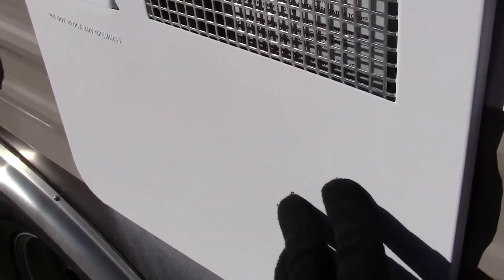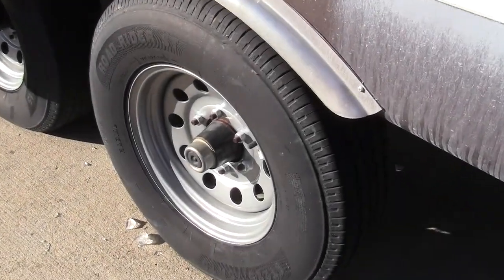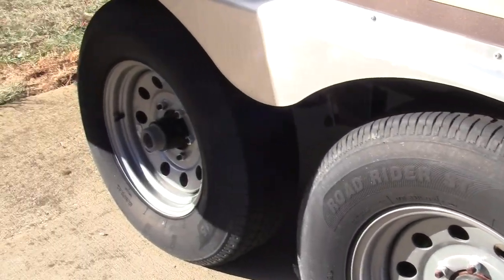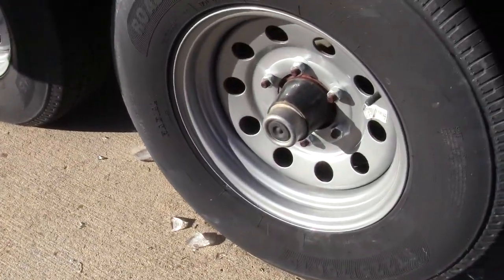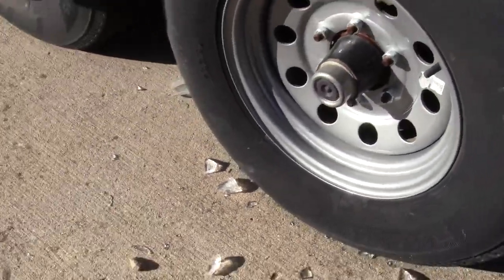It's a 6 gallon gas electric direct spark ignition water heater. Nice easy lube axles. You just pop a little rubber grommet off and get a grease gun and you're good to go.